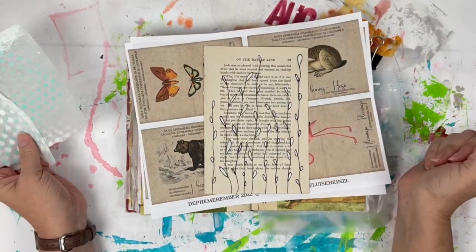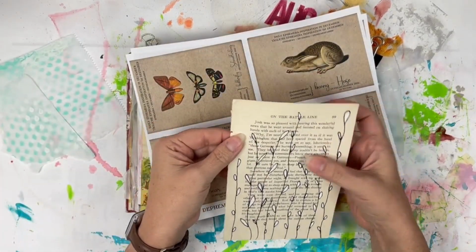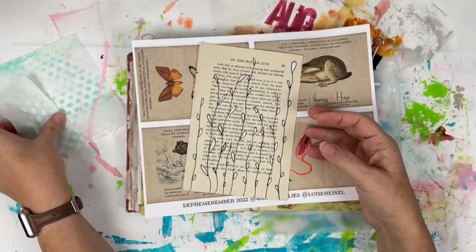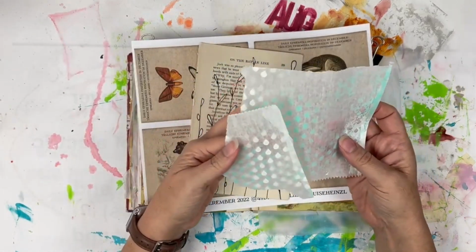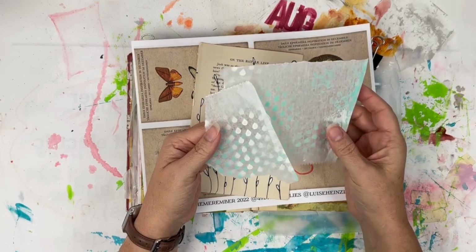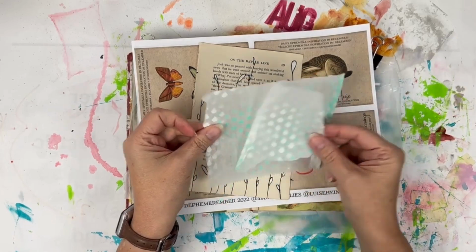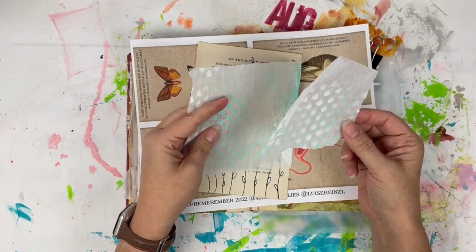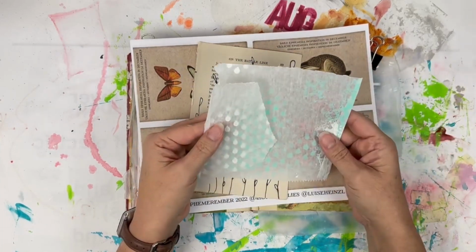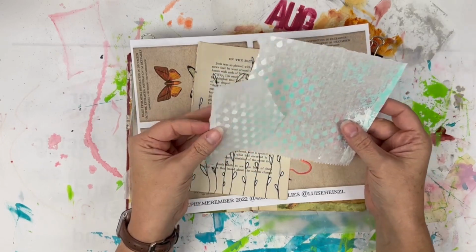Here's some doodling I did in an old vintage book. This paper really soaks up a lot of liquid. It might be fun to collage with that as well. And then these were gifted to me from Nicole Watson of Nicole Watson Art. She had sent these to me and I've been hoarding them. They're the last two pieces I have, and it took me 30 minutes to find them, but I did finally find them. So that's what I'm going to collage for my rain.